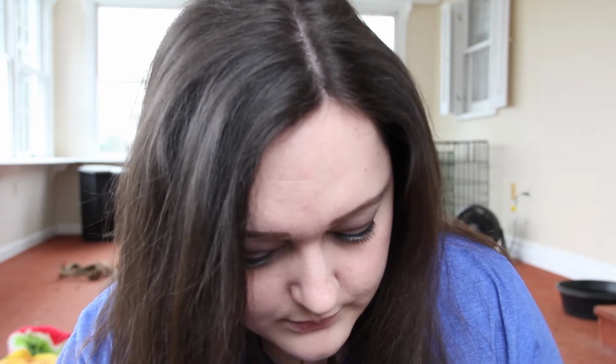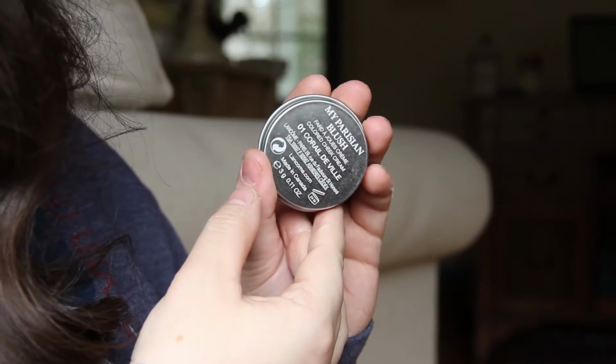Let's start with Lancome. I haven't purchased something from them, maybe ever. I think it's possible that I've never purchased anything from them, but I was sucked in by the Lisa Eldridge video that I saw of the My Parisian collection. So I ordered 3 things from it. Let's start off with the My Parisian blush, and let's talk about this very chic, adorable packaging.